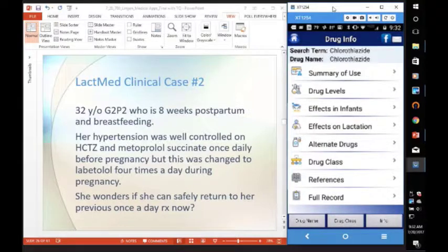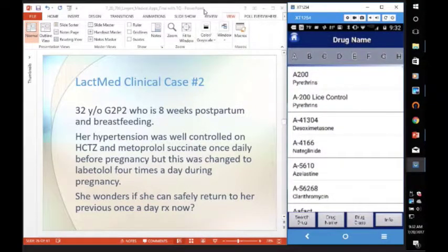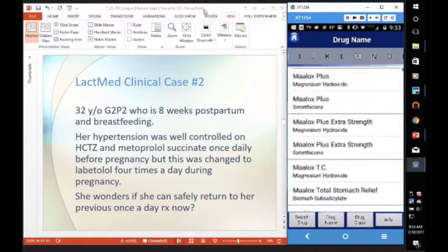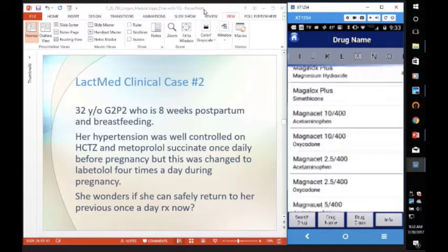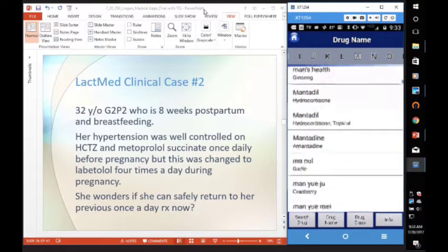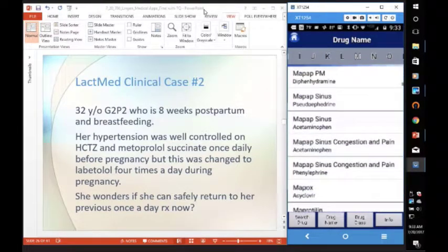Okay, so then the other question would be her metoprolol. While you're hunting, John, why would this lady be on metoprolol and not lisinopril and hydrochlorothiazide? Is there a case where you would perhaps choose metoprolol instead? Well, my understanding is it's probably because of pregnancy. She was switched from hydrochlorothiazide to metoprolol during the pregnancy, and then put on labetalol.